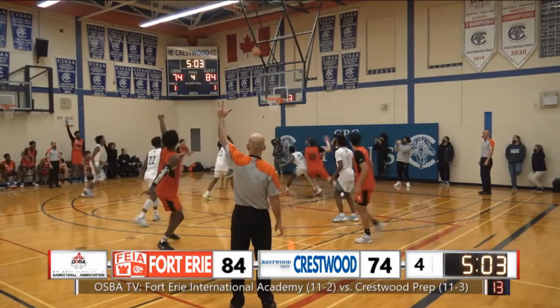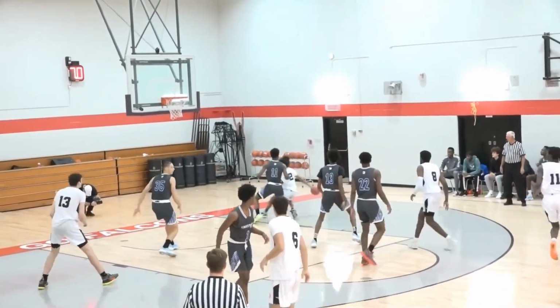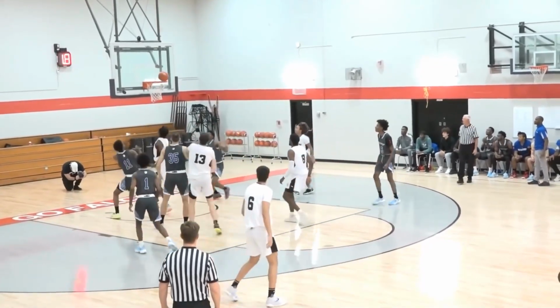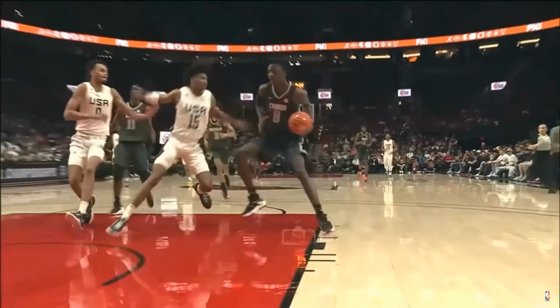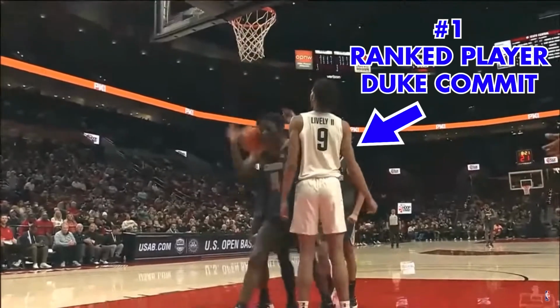He's clinical in his ability to get downhill on these closeouts, which is made potent by his polish and skill as a finisher. A head fake gets him past the first level of defense, bumping the rim protector before he goes up and using that space to sink home a right-handed finish. Or here in transition, bumping 5-star Villanova commit Cam Whitmore, then readjusting to finish around 2023's #1 ranked player Derek Lively for the and one.